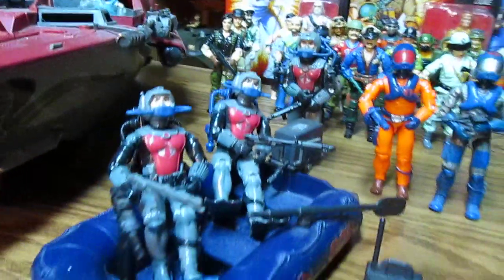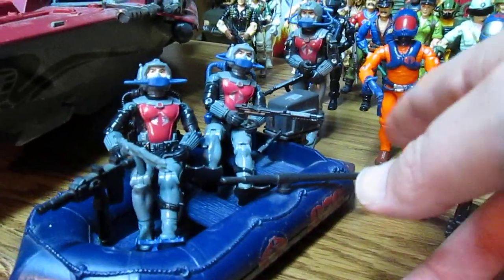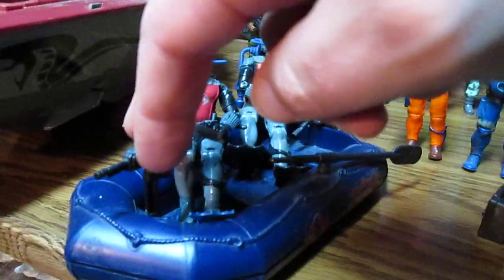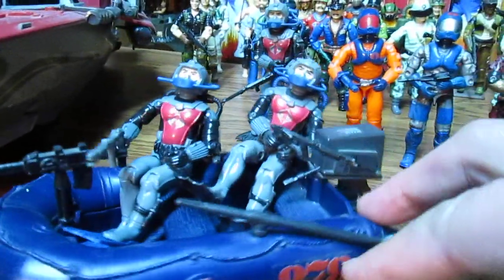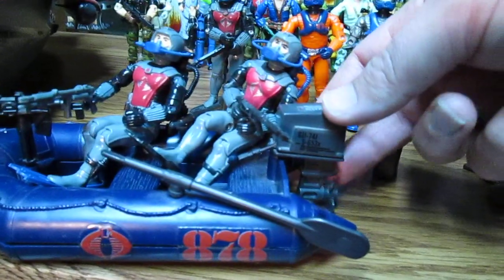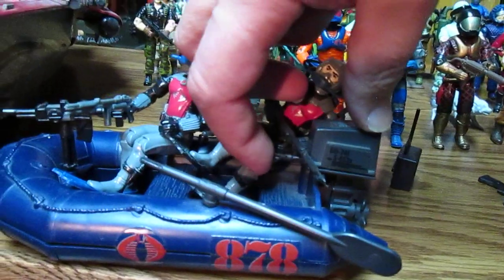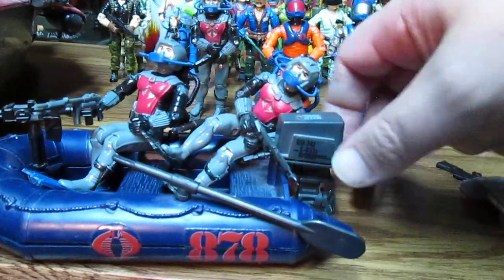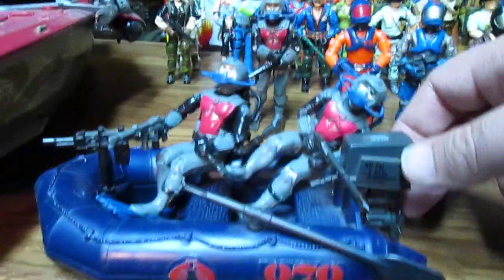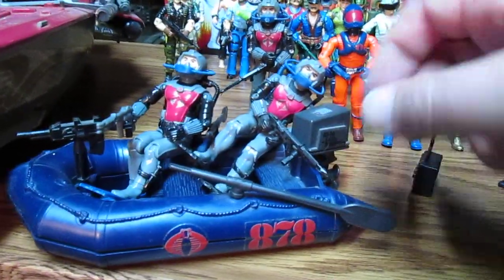And here's the little radio. I probably have the other stuff somewhere. But this was cool. And it has some little paddles, a little machine gun, and a nice little motor for your motorboat. That is even movable there too, but they should have made it a twin. It would have had more power.